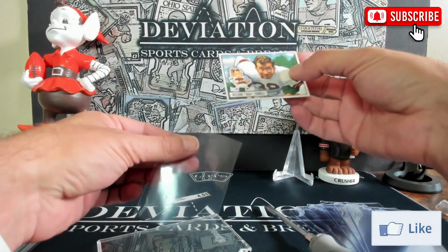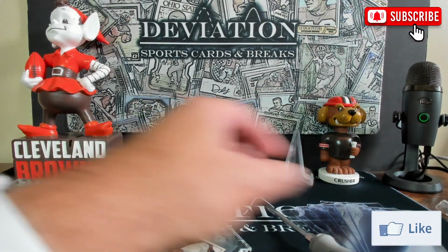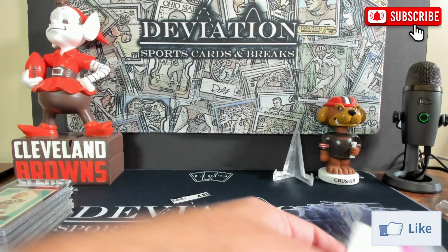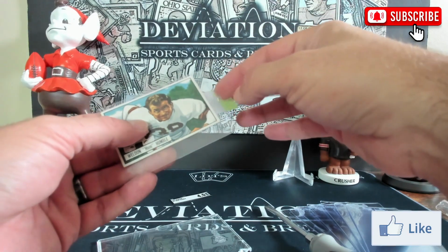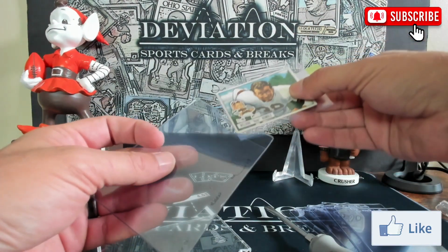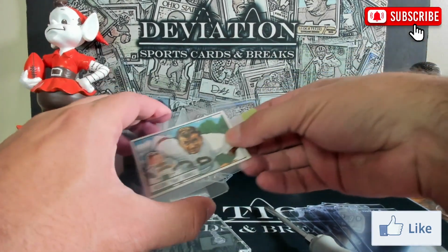Stick it right in the sleeve. Get a little tab on it. You guys have probably seen me do this before. I always do this on all cards I submit, to help the grader get it out of the card saver without damaging the card. We're going to slide this into a card saver.